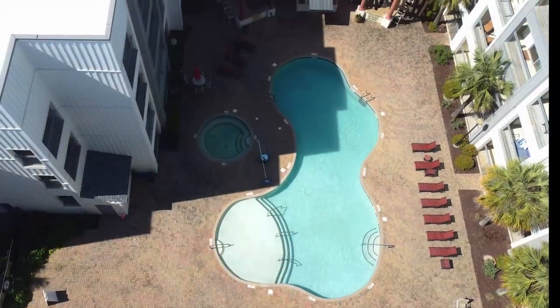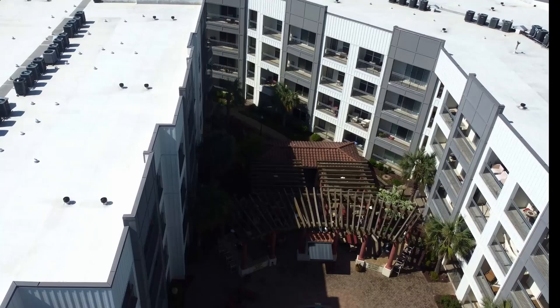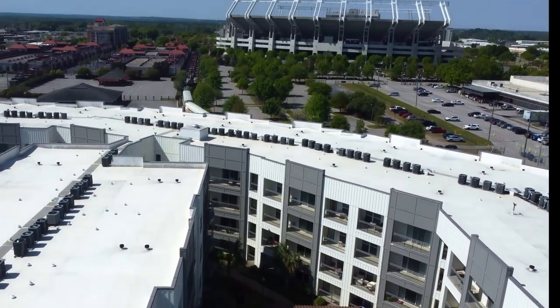Now, behind those gates, what you'll find is a community pool, a 24/7 gym, a tailgate yard, lots more amenities, and unit 326. Let's go see.